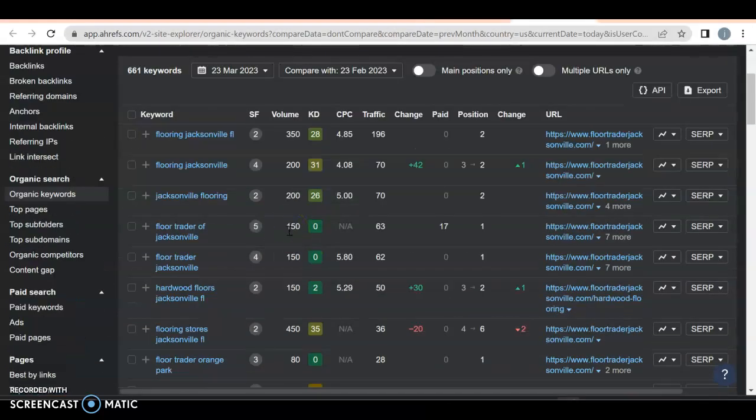Flooring, Jacksonville, Florida. 350 a month. They're getting, what, half? More than half, simply because they're in position number 2. Flooring Jacksonville, 200 a month, they're getting 70 because they're in position number 2. When you're in position 1, 2, or 3, you'll get anywhere from 10 to 20% of all search volume. But again, the keywords you want are location and service specific ones, and then you want to rank them.